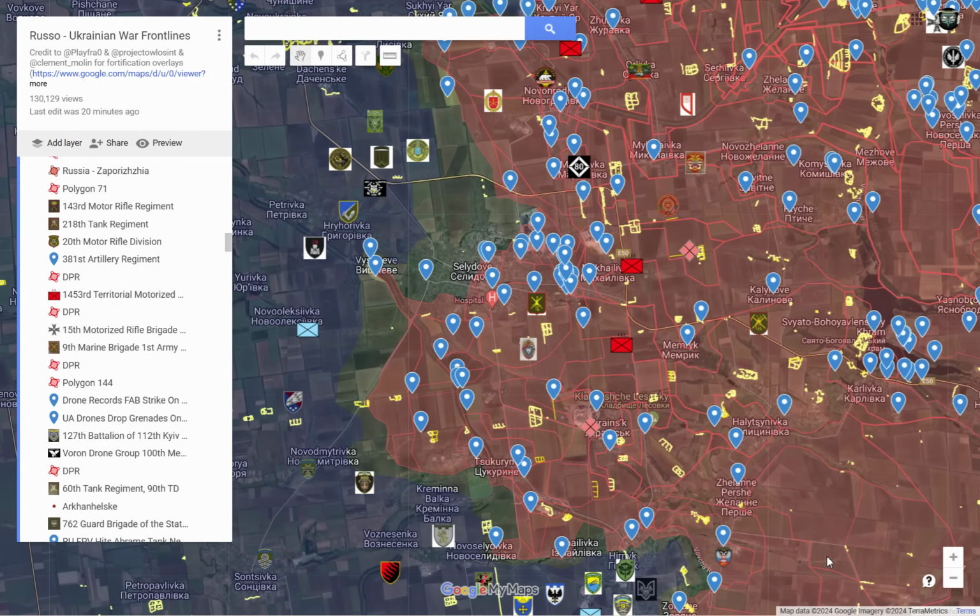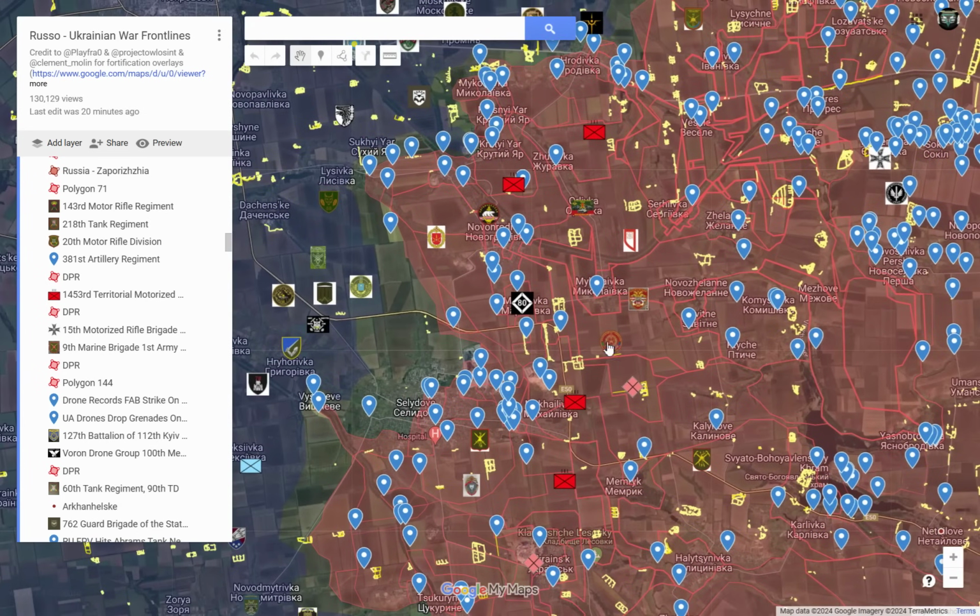And there really were a litany of Russian units involved in this operation. The fact of the matter is, the same units that were assaulting at the beginning of the Selydove battle 2 months ago, they either are no longer there because they rotated out, or in between they were able to receive some rest and only now are joining in. And so that really did help with the level of energy for the forces advancing over here.